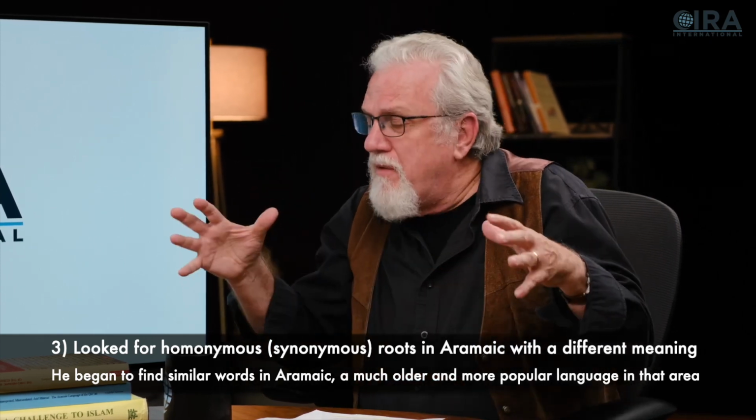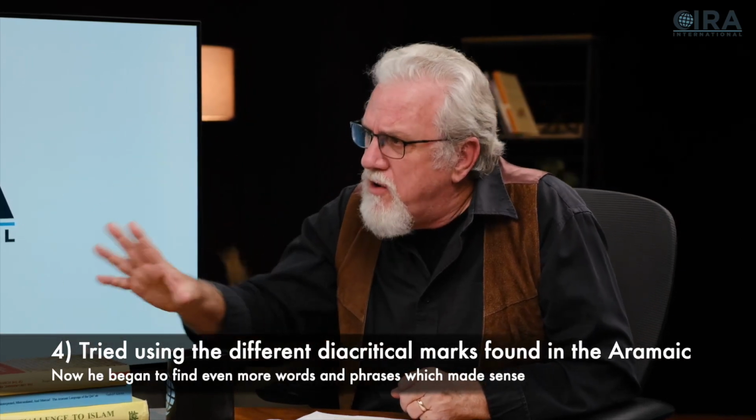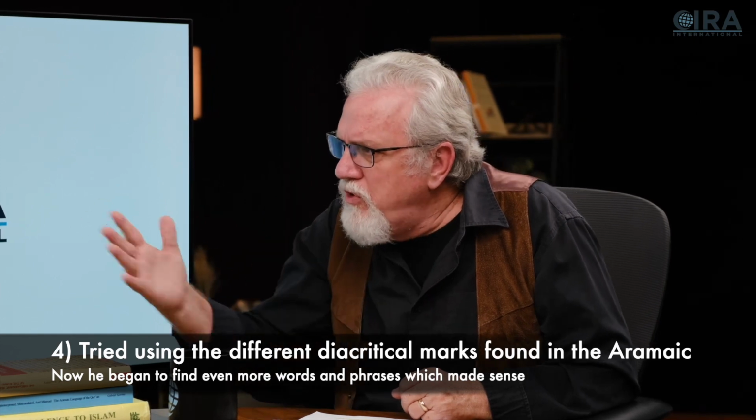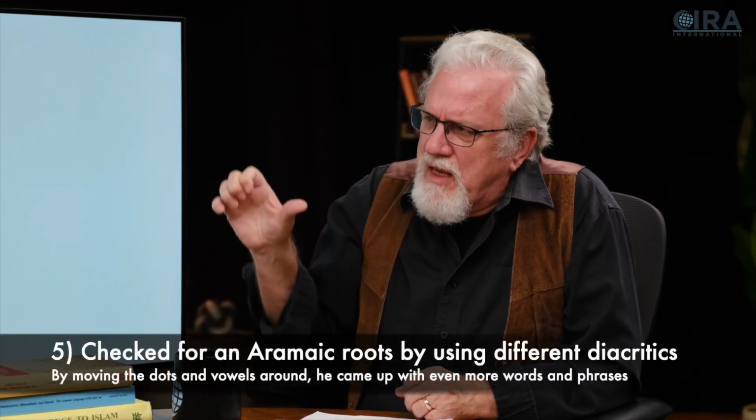And he found out quite a bit of the passages. Then he went and he tried introducing the Aramaic diacritics, their dots and their vowels. And he came up with a whole new set of words. That was number 4.